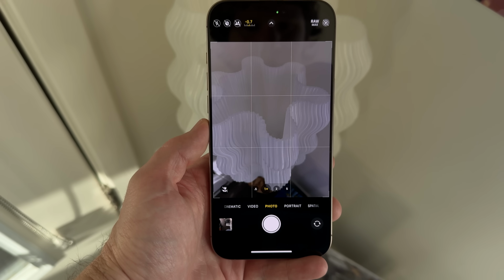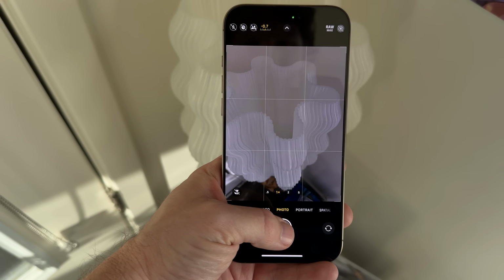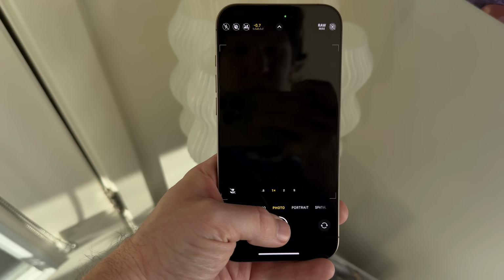I also like how much faster it is to shoot raw photos on the iPhone 16 Pro. It is much faster than the 15 Pro from last year. And in general, it's just really hard to take what I would call a bad photo on the iPhone 16 Pro.